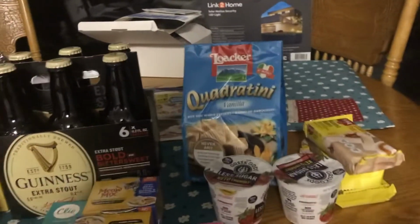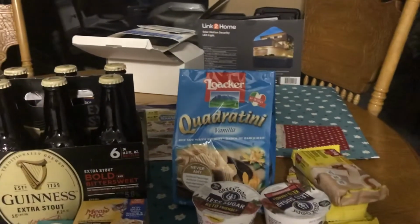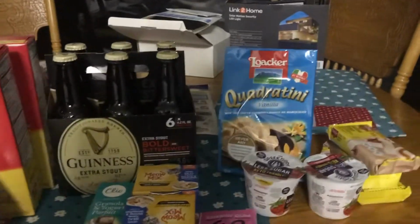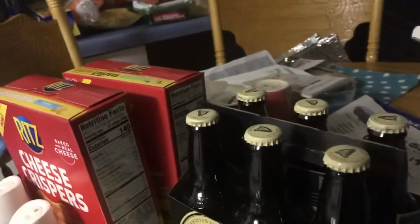The Quadratini, these are buy one, get one free, and I didn't get the second one. It was in my order, but I didn't get it. That there was $3.88. And because they didn't put the second one in, I didn't get the rebate for that as well. So I have to return these two right here.